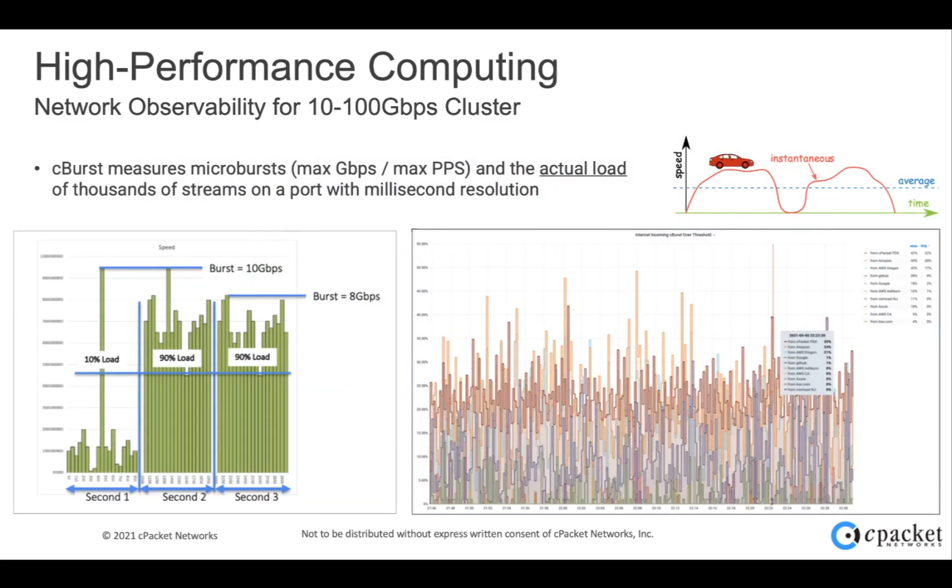One very popular feature that is particularly loved by our financial customers, such as high frequency traders and exchanges, is Seabust, which is a proprietary feature that can give you much better microburst characterization compared to anybody else in the industry, with millisecond resolution. This helps in many ways, such as measuring overutilization of your I/O and links, as well as capacity planning and spotting invisible congestion points in your network that are not easy to catch. So a very powerful feature for HPC and HFT environments.